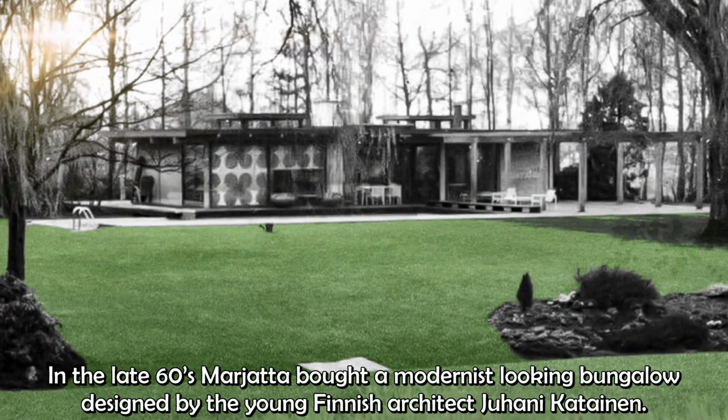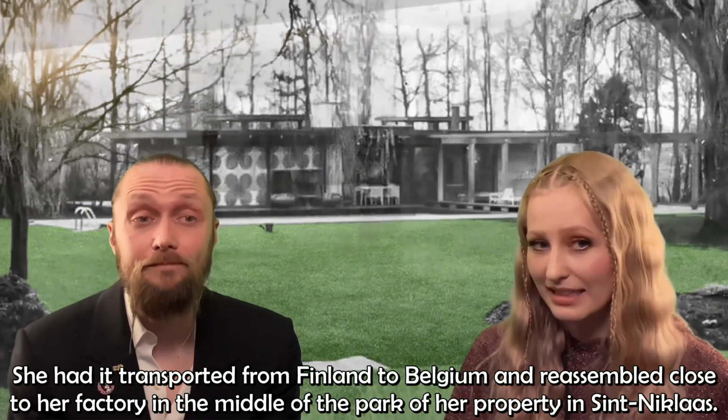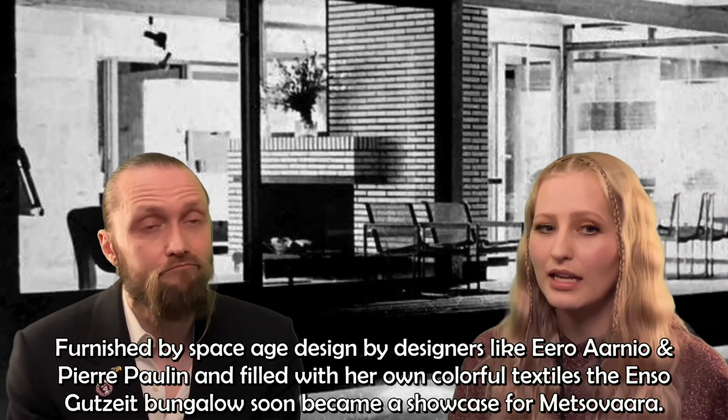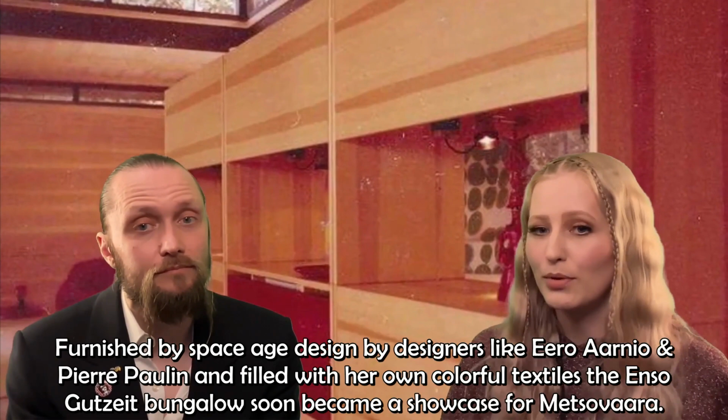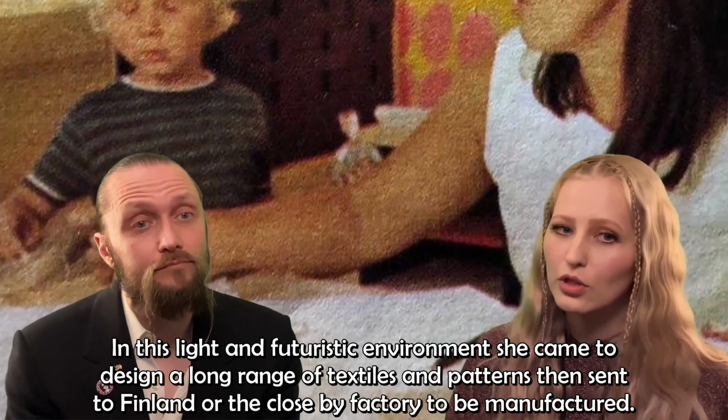In the late 60s, Marjatta bought a modernist-looking bungalow designed by the young Finnish architect Juhani Katainen. She had it transported from Finland to Belgium and reassembled close to a factory in the middle of the park of her property in Sint-Niklas. Furnished with space-age design by designers like Eero Aarnio and Pierre Paulin, and filled with her own colorful textiles, the Enso Gutzeit bungalow soon became a showcase for Metsovaara. In this light and futuristic environment, she came to design a long range of textiles and patterns then sent to Finland or the nearby factory to be manufactured.